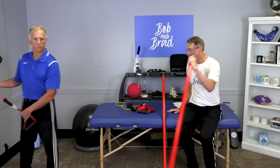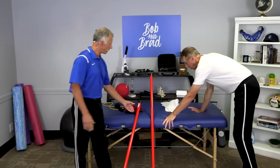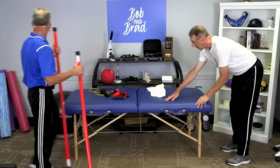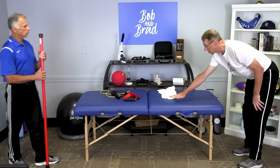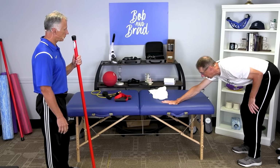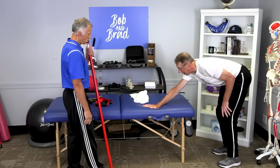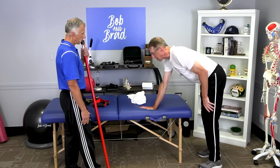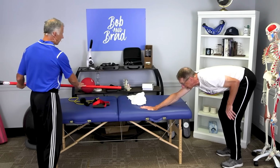You want me to do the next one, Brad? Yeah, absolutely. So you can actually do this with a stick, or you can do it with a table. And we used to teach it always with a table to start off with. So you lean down like this, and you're actually going to step back and push down into the mat or into the table at the same time, and then walk your way back up again. Start by pushing down, pushing down, and leaning like this.